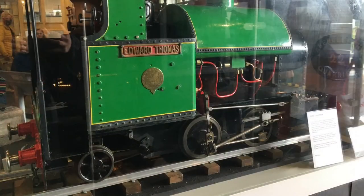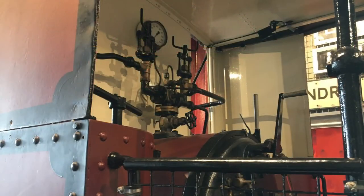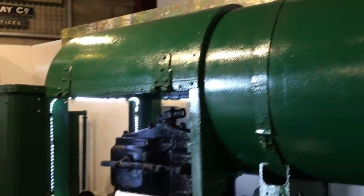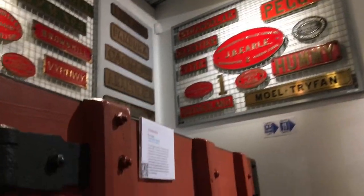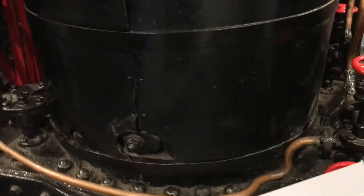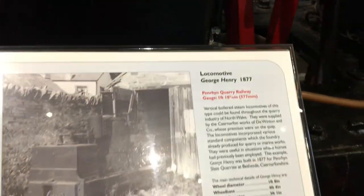At the museum at Tywyn now, you can see they had this large model of Edward Thomas, and you could also see inside of this Fletcher Jennings loco. And they also had this weird looking loco. And this one too. As well as a lot of nameplates. And a wagon from the Oakeley Quarries. And a smart looking vertical boiler loco, which I really like and I really want to make a mod of it, but I wouldn't know how to.